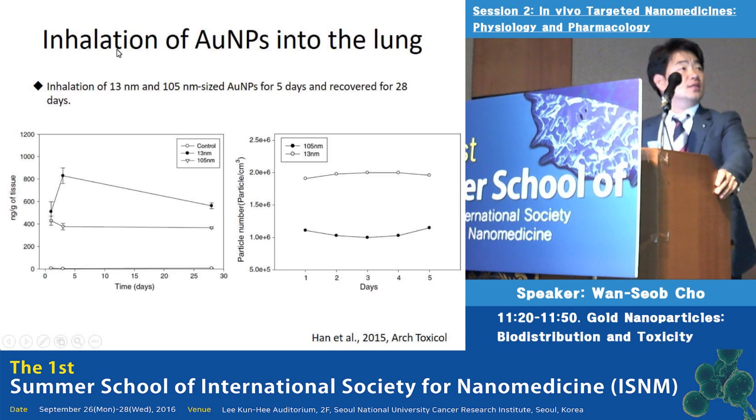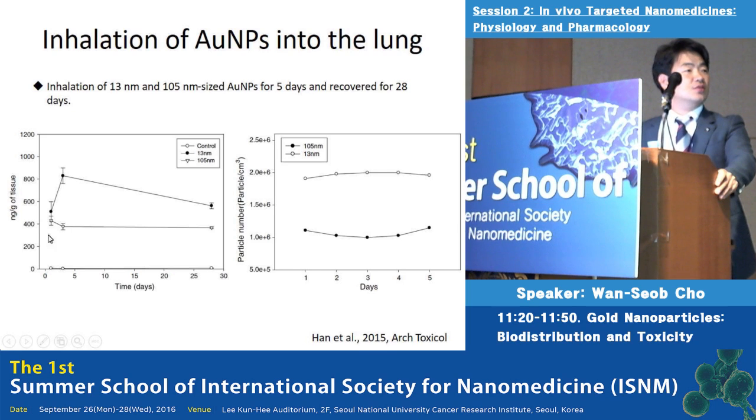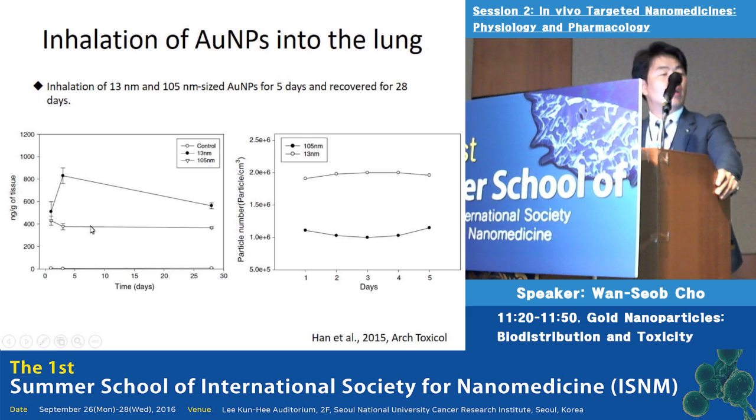And this study is inhalation of gold nanoparticles into the lung, and used 13 nanometer and 105 nanometer size gold nanoparticles, and inhaled those particles for 5 days, and recovered for 28 days with ambient air, and found that 13 nanometer gold has high levels in the lung tissues. However, 105 nanometer has a very low concentration, which might be due to the aerodynamics of nanoparticles, because the bigger one has difficulty entering the alveoli, and it is deposited in the upper respiratory tract, and it is easily cleared afterwards.